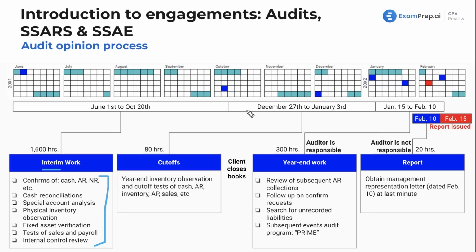Now, what is going to happen here? This is also not hard and fast. It's not December 27th to January 3rd. It's just around this period. This is cutoffs. This is when we deal with any issues of making sure that the transactions are in the proper period, because whether or not a transaction is in the right month is not as big of a deal as whether or not a transaction is in the correct year.